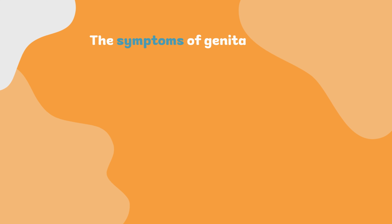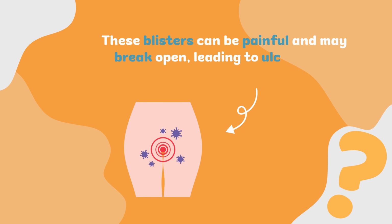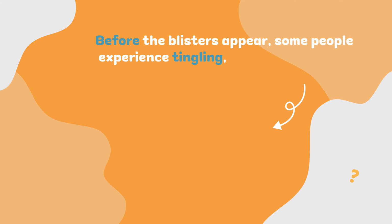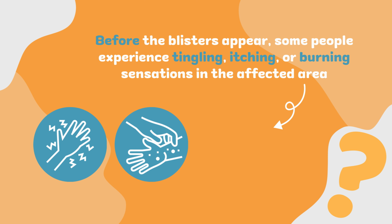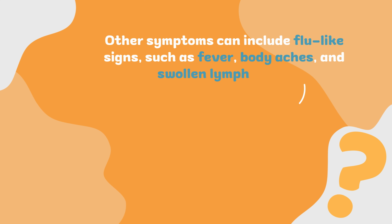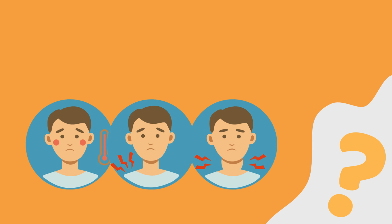outbreaks. The symptoms of genital herpes typically include the appearance of small blisters or sores around the genital or rectal area. These blisters can be painful and may break open, leading to ulcers that eventually scab over and heal. Before the blisters appear, some people experience tingling, itching, or burning sensations in the affected area. Other symptoms can include flu-like signs, such as fever, body aches, and swollen lymph nodes.